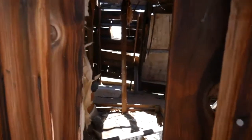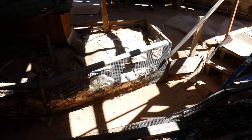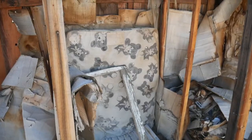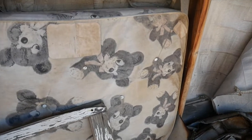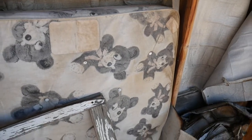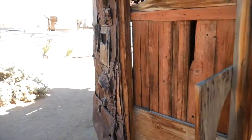Oh, look at this. Oh, yeah. I remember seeing this online. Look at that. It's like these worn walking trails that are sunken inside. I got to show this. This mattress is just very creepy. An old teddy bear print mattress. Yeah. In the desert. You can go in? Ooh. Awesome.